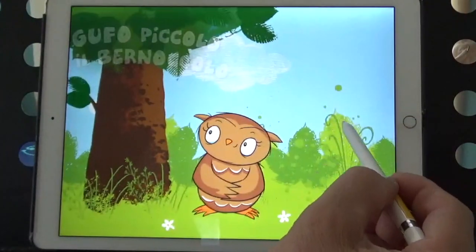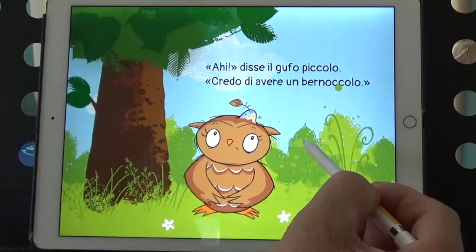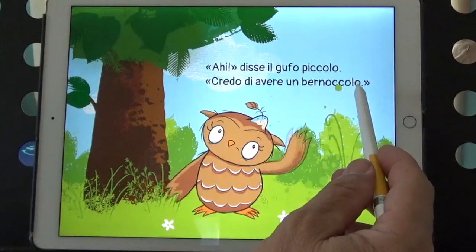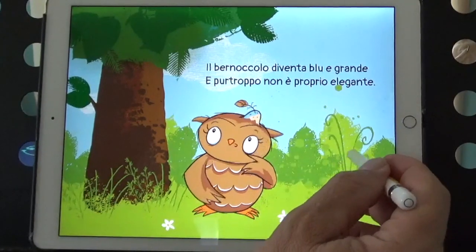The owl with the bump. Ouch, the little owl said. I think I have a bump on my head. The bump is big and lumpy. It's making the little owl grumpy.